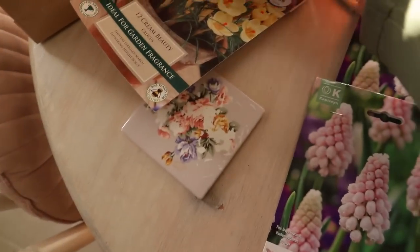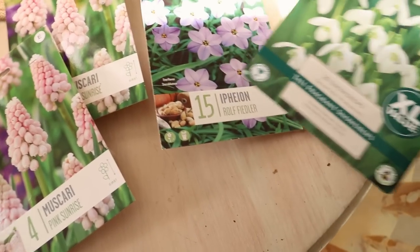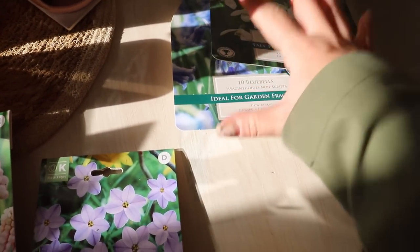So I just got one packet of them, and then I just got some snowdrops. And again, I just thought some snowdrops. Did I get two packets? Oh no, I only got one. I thought one packet of snowdrops, one packet of bluebells for underneath that area in the front.